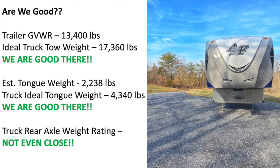Our ideal tow weight worked out to be 17,360. So even if we had the fully loaded Arctic Fox within our GVWR, we would be well within that as well. Lastly, the weight on the rear axle should not be more than 9,375 pounds.